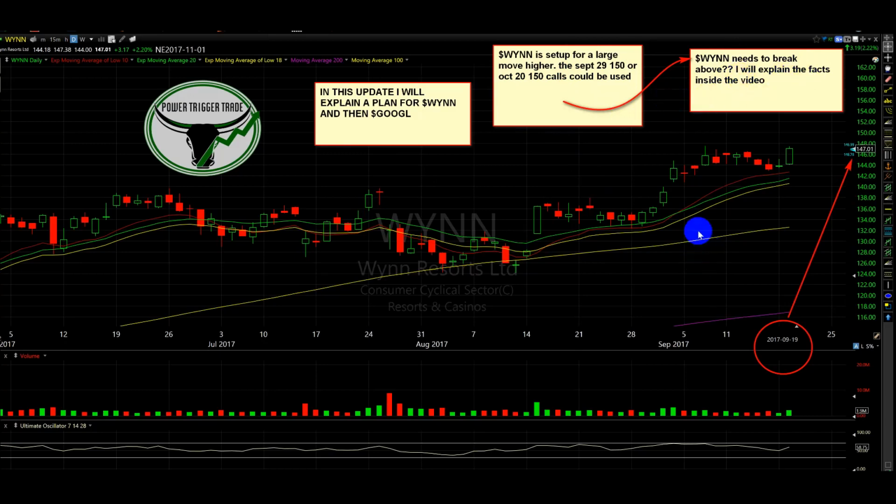So the thing about this stock is that it's really set up to make a nice, strong move. Targets for WYNN, we're looking at around 153 on the low end to 158. Okay, so there's a sizable move.